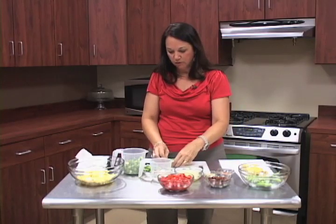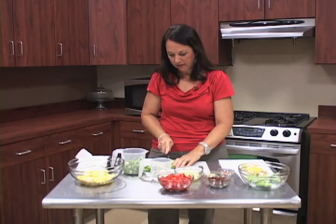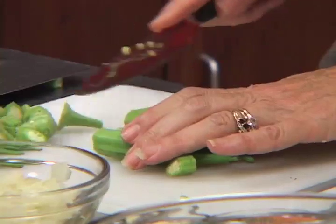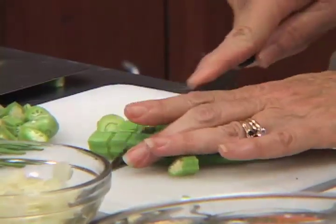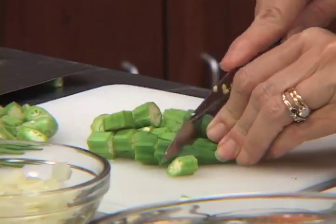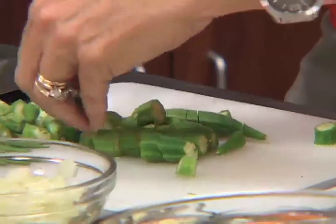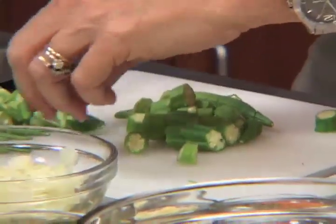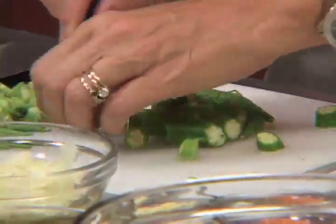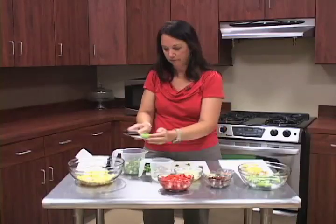And this is a little over 2 cups because I wanted to make sure I had enough washed up so I'd have enough to cut the 2 cups up. So I'm just barely cutting the tips off. And I don't like it too large on the slice size, so it just depends on what you're doing your okra for. You may want just a little bit bigger slices if you're doing fried okra, but it does take longer. The larger you get, it takes longer for you to cook also, so just keep that in mind too.